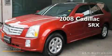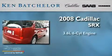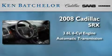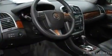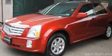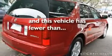This is a certified pre-owned 2008 Cadillac SRX. It features a 3.6-liter six-cylinder engine, an automatic transmission, and all-wheel drive. Its top features include a power driver's seat, cruise control, steering wheel mounted controls, XM satellite radio, variable valve timing, an illuminated passenger side vanity mirror, fog lamps, a low tire pressure indicator, a rear parking aid, and this vehicle has fewer than 63,000 miles on the odometer.